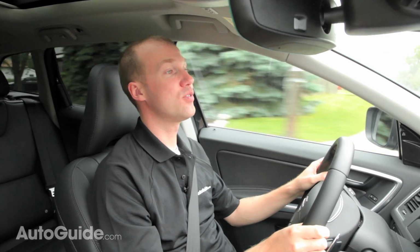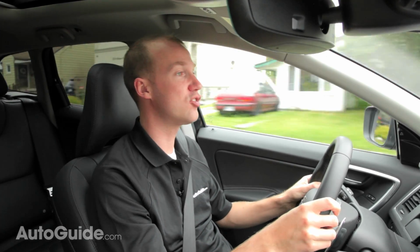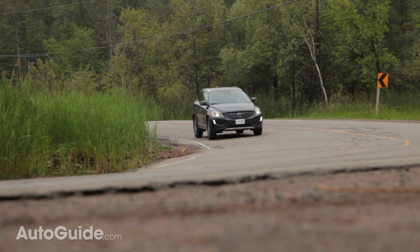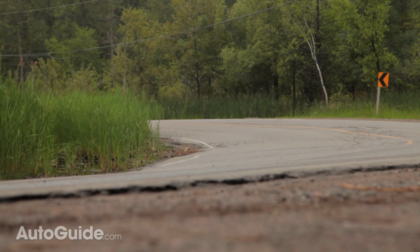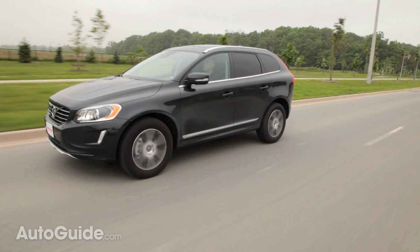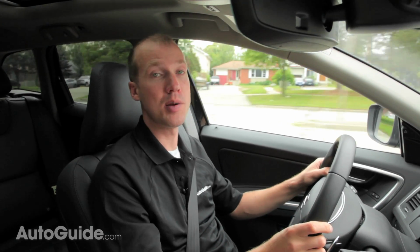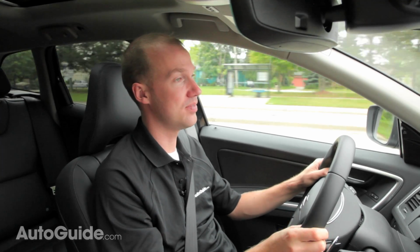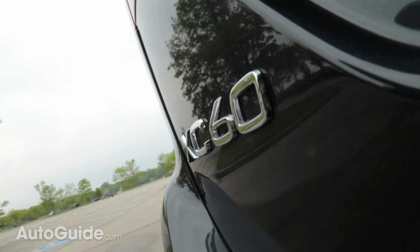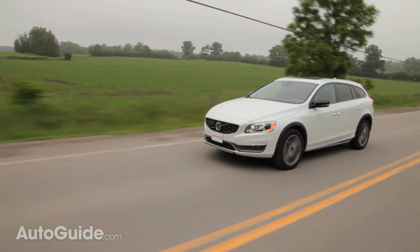Weighing just over 4,000 pounds, the XC60 is about 400 pounds heavier than the V60 Cross Country. But with the extra power, it can still run from 0 to 60 miles per hour in just 6.5 seconds. That's about a half second faster than the V60. Even with more power and more weight, the XC60 actually has higher fuel economy ratings thanks to that Drive-E engine. But during our testing, the two vehicles came out nearly identical, and the V60 actually got slightly better fuel efficiency.